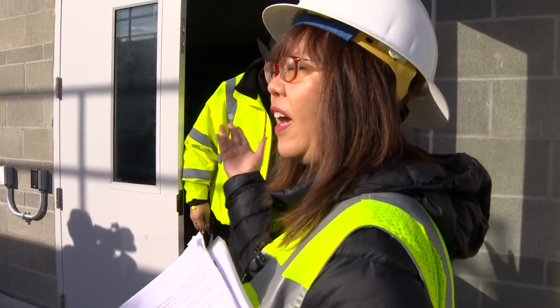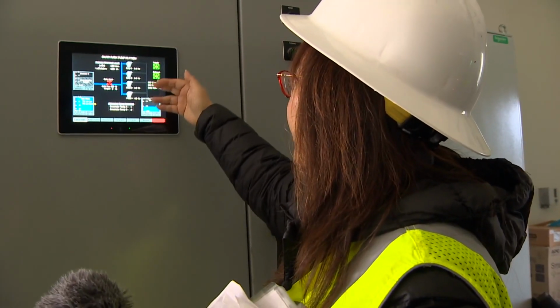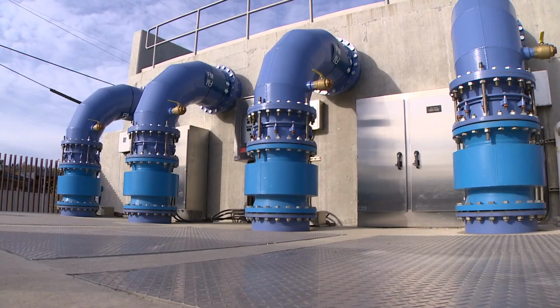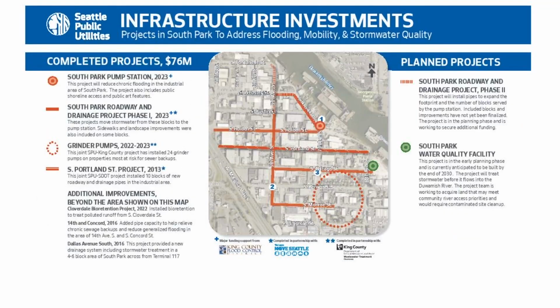This is basically what I call the brain of the pump station. And a new South Park pump station is officially online to make sure it all runs smoothly. It's actually pumping out about 32,000 gallons per minute when all 4 pumps are working. According to the city, all of these solutions working together will reduce the flooding, but it won't completely stop it.